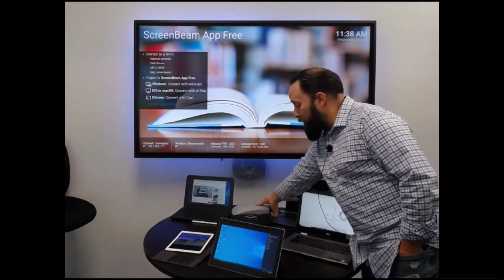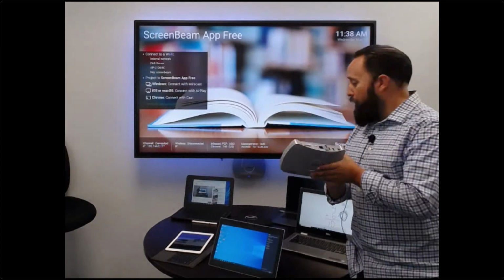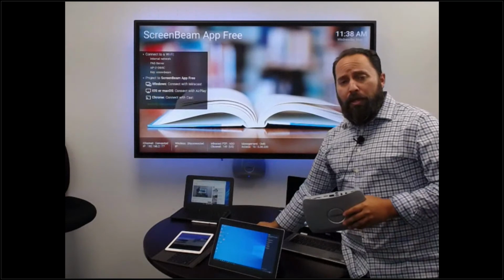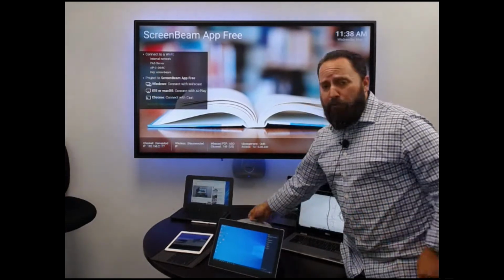And this is all it is right here. It's just this device, in this case, the 1100 plus that I talked about earlier. But when I get into it, it offers you so much more. That's why when I talk about ScreenBeam, I talk about enhanced wireless display.